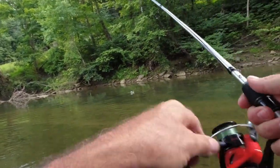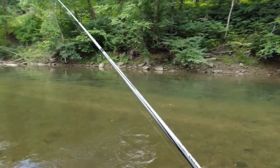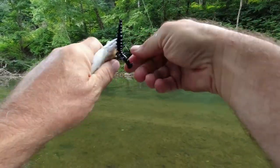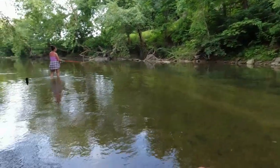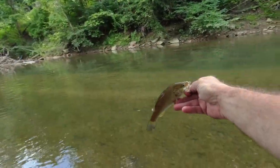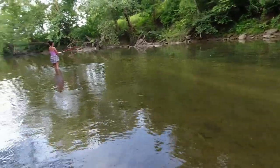There we go. There's another one. Alrighty. He might be a little bit smaller, but hey, he's a fish, man. He'll grow up. Maybe we'll catch him again one day. Let's send him home. Get on out of here.